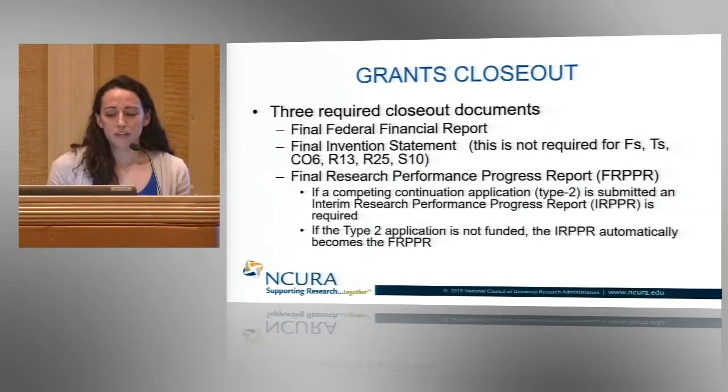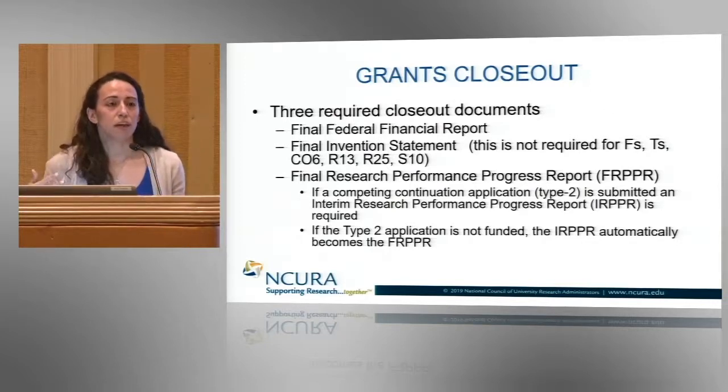If your investigator is submitting a competing continuation application, a Type 2 award, and that's under review while they're preparing their final RPPR, they would actually submit what's called an interim RPPR, which contains all the same information. If their competing award is funded, then that will just become the annual RPPR for that year. And if they don't get their Type 2 competing continuation, that would become their final RPPR.